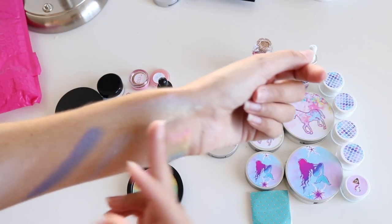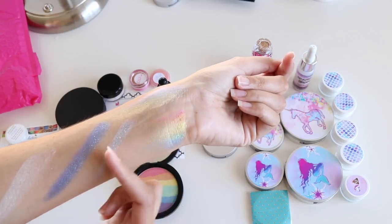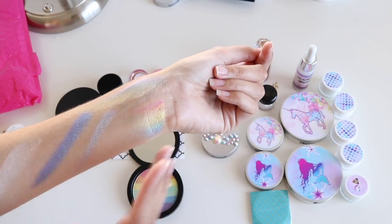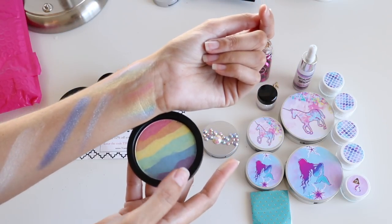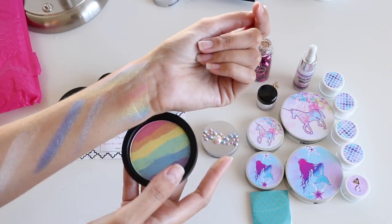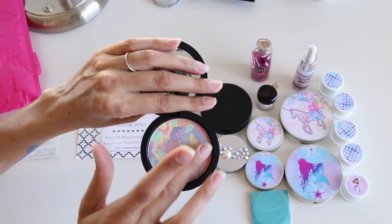So just comparing the two, this rainbow is a lot softer and more subtle, and this one is definitely more powerful. It definitely stands out. It's a lot more bold. So if you are into rainbow highlighters and the fantasy makeup, I think this one is really, really fun. I mean, that is a gorgeous one. This one I believe is called Unicorn Toots. This is also from Vanessa's Vanity.